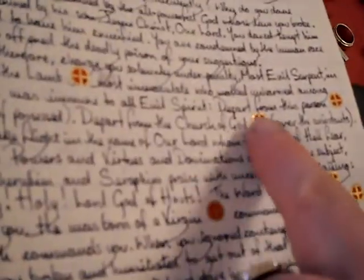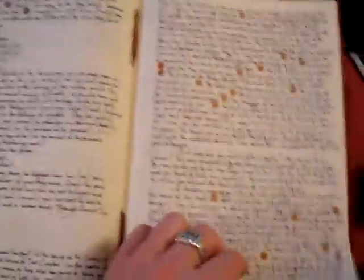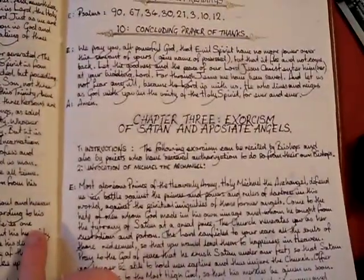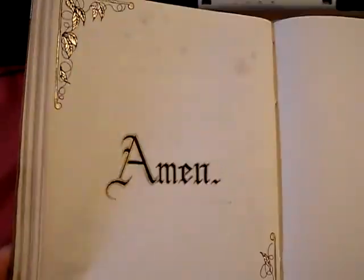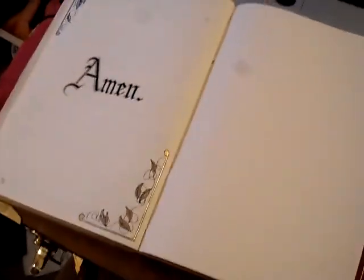Turned out really well, and all these little gold marks here, they're the actual physical signs of the cross, so they're not hard to miss. More about that, more to go in this section. And end page there. And that's about it, guys.